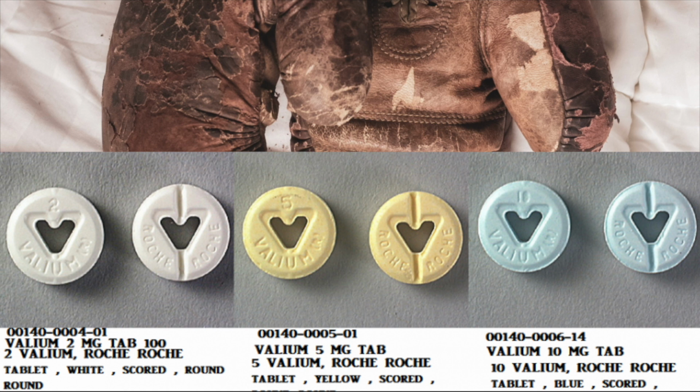Okay? So you have a 2 milligram, say you're on 10, you want to come down roughly 1 milligram a month. Right? That's a good goal. 1 milligram a month. Some people can do more, 2 milligrams a month. Some people can only do half a milligram a month. 1 milligram a month is pretty good.